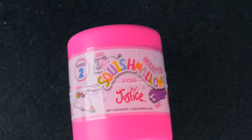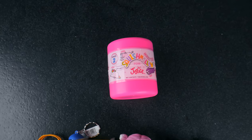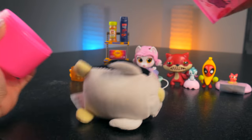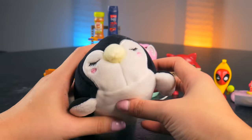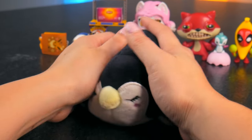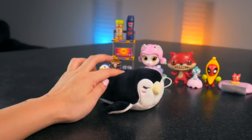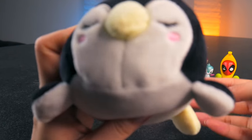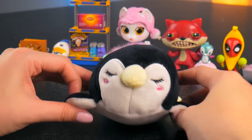And our last hoot of a loot today, we got the squishmallows for justice. Scented squishmallows. Everything's gonna smell good. I can smell it already. It's grape scented. Oh, this smells amazing. Oh, it smells so good. It's a sleepy penguin. I guess this collection, they all lie on their bellies and just take some naps. I can't stop smelling it. It smells really, really good. What sounds do penguins make?